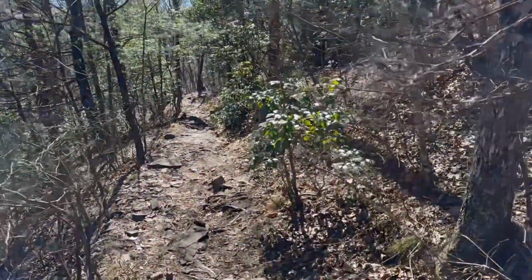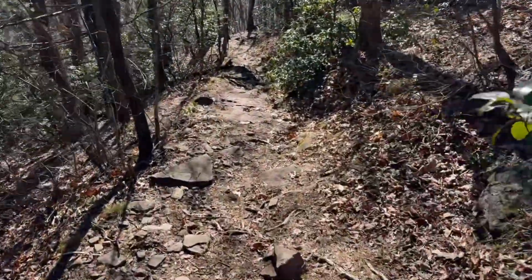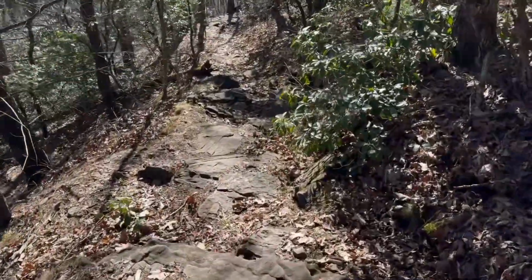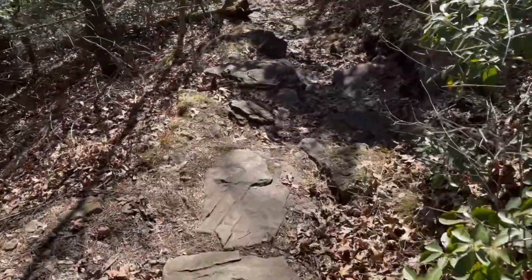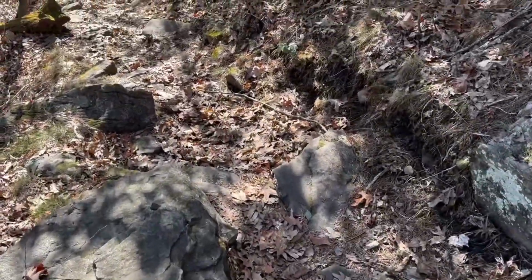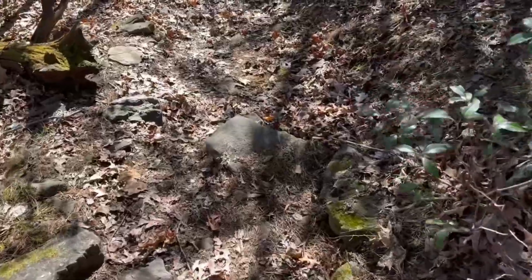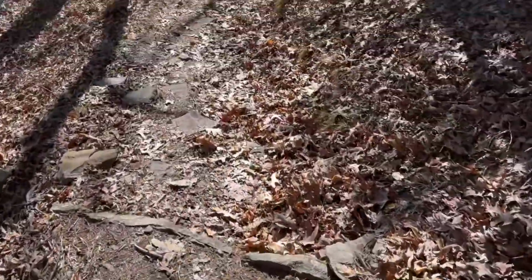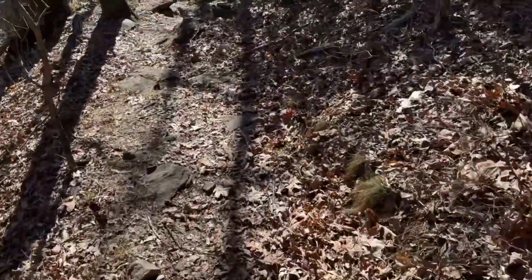So this is coming down from the mountain right after Neel's Gap. And it's a lot of rocks. It's pretty easy, but you gotta watch your step, because you can easily fall or misplace your foot. A lot of rocks, some dirt, and a lot of rocks. Whoops. But much easier downhill than uphill though.